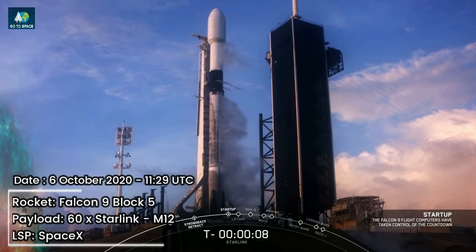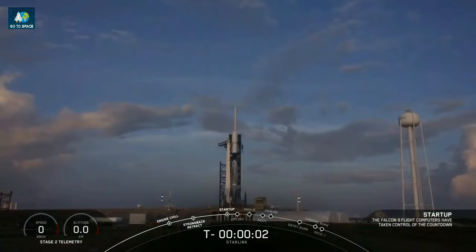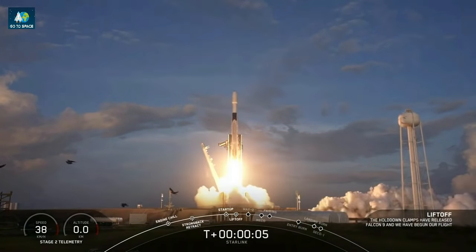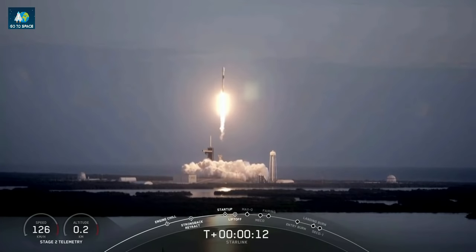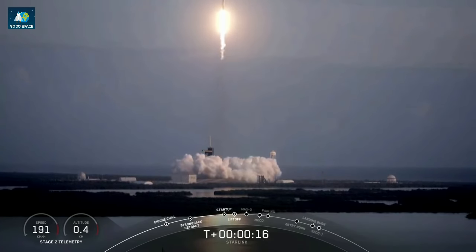10, 9, 8, 7, 6, 5, 4, 3, 2, 1. Zero. Ignition. Liftoff. Vehicle pitching downrange. Stage one propulsion is nominal.